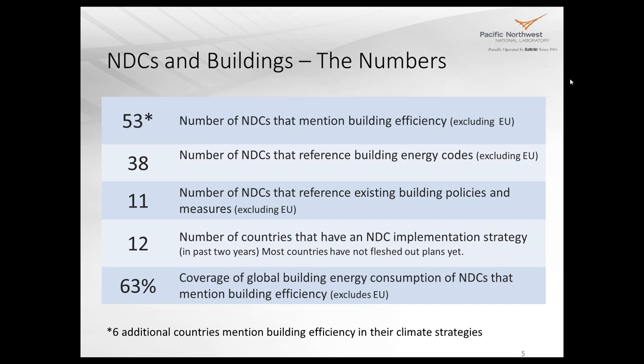The majority of countries do not yet have NDC implementation strategies. So that also represents an opportunity for countries to begin to flesh out these plans. Of the countries that mention building efficiency, they cover 63% of global energy use in buildings. So it's a substantial share, and that percent is likely to rise further as countries that have more general NDCs begin to mention details in their NDC implementation plans. So, for example, six additional countries, in addition to those 53, many of them EU countries, mentioned building efficiency in their climate strategies.